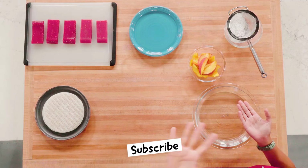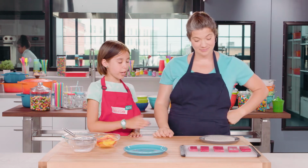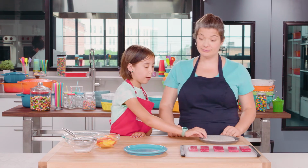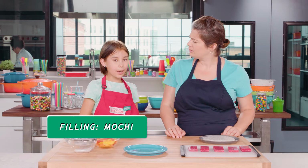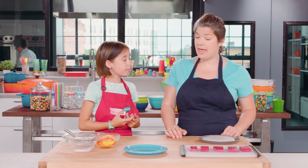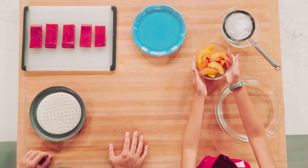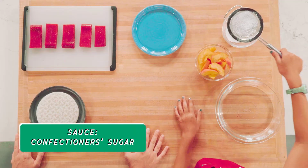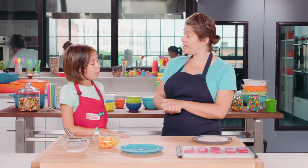Whoa, Zoe, tell me about these magic ingredients. So, for a wrapper, we've got a rice paper wrapper. Okay, and your filling? For our filling, raspberry mochi. What is mochi? It's like a gummy treat made out of rice flour. And did you make this yourself? Yep, I just added a raspberry puree. Oh, I'm super impressed. And what about your topping? Peaches. And what did you use for your sauce? Confectioner sugar. Oh, sugar sauce, I love it. So you're the boss, Zoe. Could you show us how you make your taco?